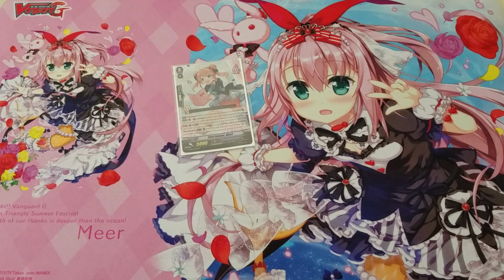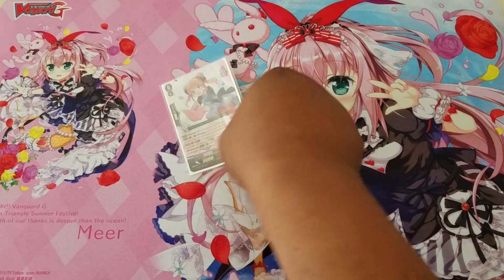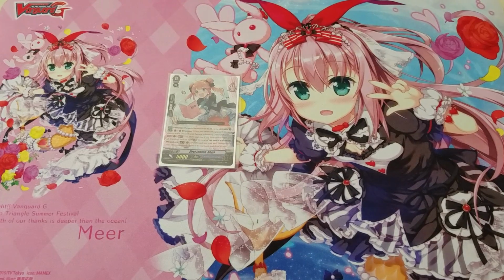Really love her. Even at times, I considered running 2 copies of her, and I've seen people run 2 copies of her. I might try out 2 copies of her because of what she does, and she's so good. But we'll see. But one First Lesson Akari for right now.